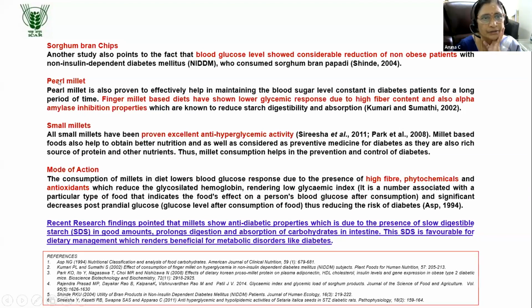Similarly, pearl millet is also found to effectively help in maintaining blood sugar levels and thus helping diabetic patients. Even finger millet is reported to have a low glycemic response. This is mainly due to the high fiber content. Then the small millets were also proven to have excellent anti-hyperglycemic activity. The components contributing to this are mainly the high fiber content, the presence of phytochemicals, and also antioxidant levels. All these factors render them good anti-diabetic foods.